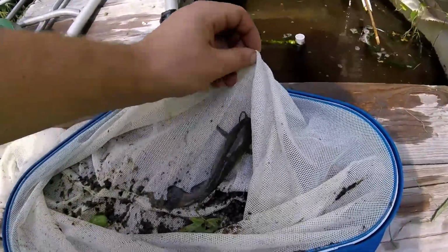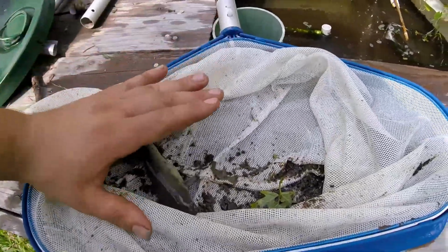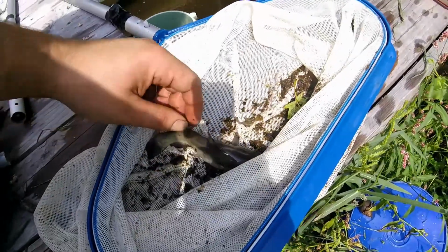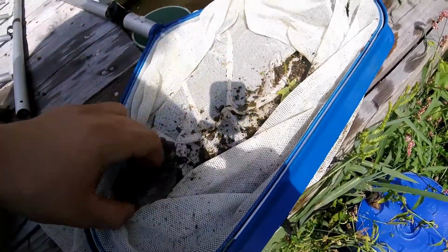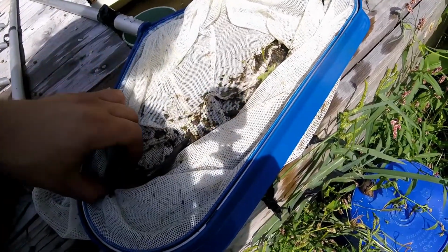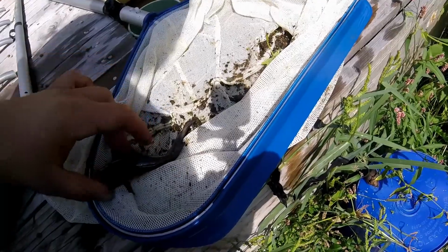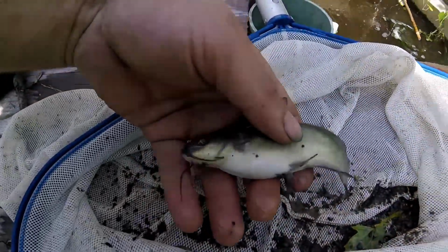And here's one of the fish from the aquaponics system. You can see they've gotten a lot bigger. Definitely not big enough to eat just yet, but I mean, that's way bigger than when I put them in there. Good looking fish, seem pretty healthy. Pretty good looking fish.